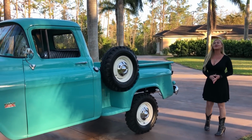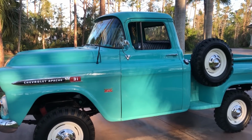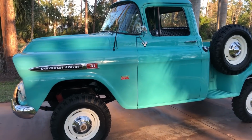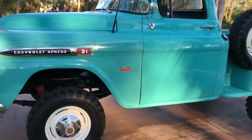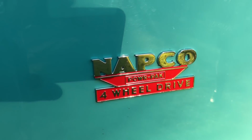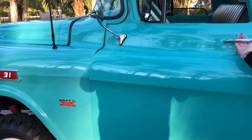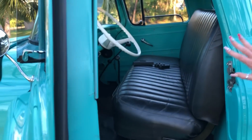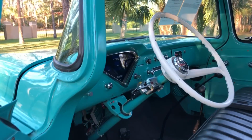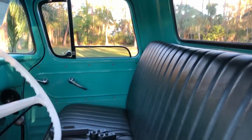And today I have a 59-year-old collectible. It is a 1959 Chevrolet Apache 31 with a Napco 4x4, and that is a power pack 4-wheel drive, and it is finished in somewhat of a, I call it a teal seafoam, sort of blue-green. I don't know, it's an awesome color.